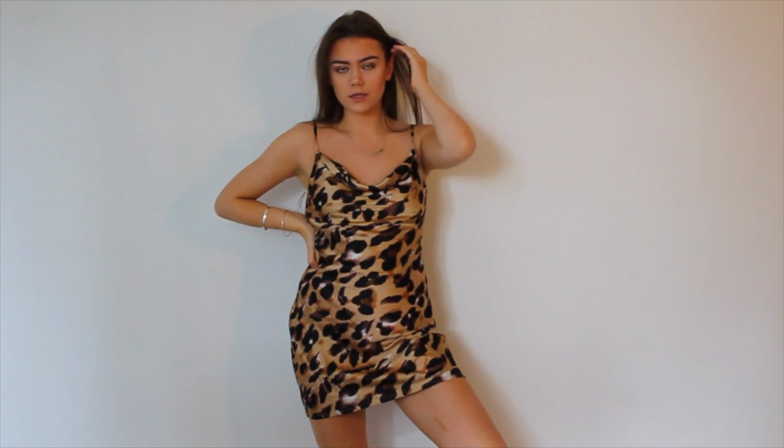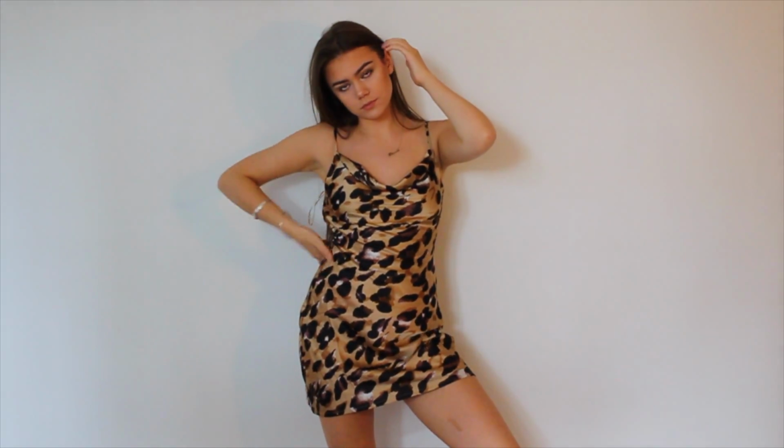Makes me feel like I'm making an effort. Ooh, okay. The next thing I got is super trendy, I think. It is this leopard satin sort of slip dress. So beautiful. I love the leopard print of it.